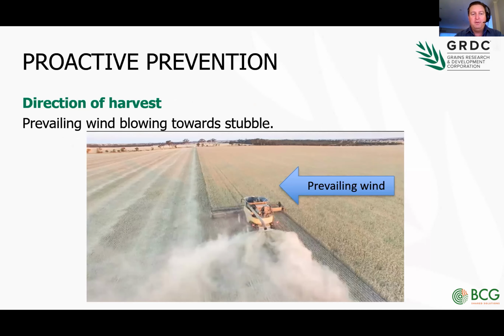If you've got the opportunity to harvest into a prevailing wind, that's definitely worth doing. It doesn't always happen. It's not always the way the paddock's set up, but if you've got that opportunity, by all means use it. And the reason we do that is obviously because if you do have incendiaries that are coming off the machine, they're not going to blow into a standing crop, which is potentially going to burn a lot easier than the ground that's already been harvested. And so that mode of harvest, I suppose, if it's available, is the one to go for.